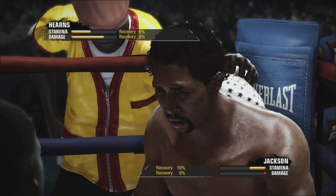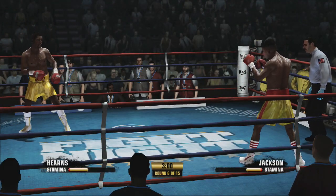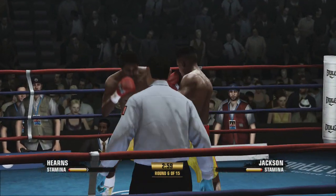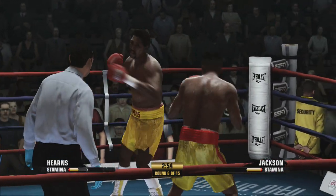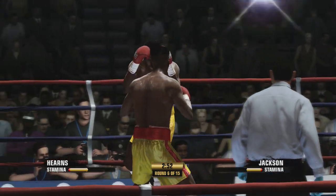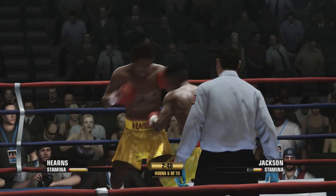Jackson's corner better explain to him clearly why he lost that last round. His accuracy was way off. Well, if you're looking to find change on the beach, you go out there with a metal detector. Well, right now, we need a punch detector. He needs a punch detector. He needs a jab to find the mark.